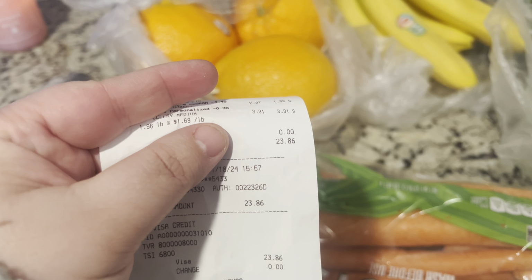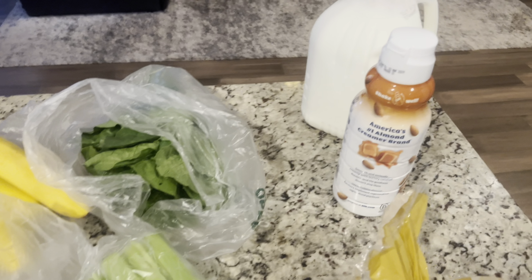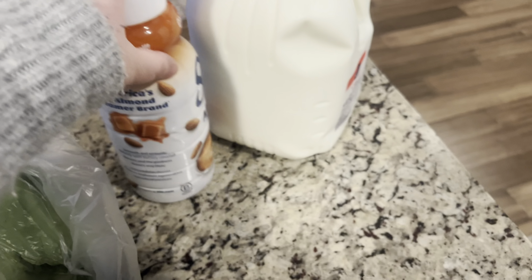I just grabbed a few produce and dairy and stuff like that. Not much, but let me show you what I got. So I spent $23.86. I grabbed a milk, even though it's on sale at Kroger, and I have 2 gallons from Kroger coming. It was fine.